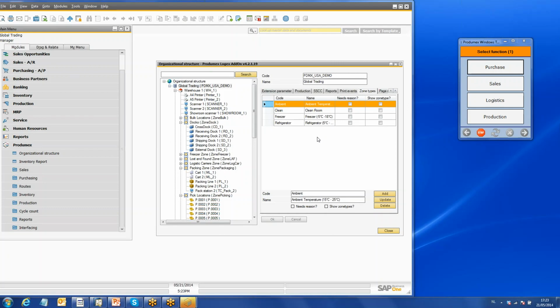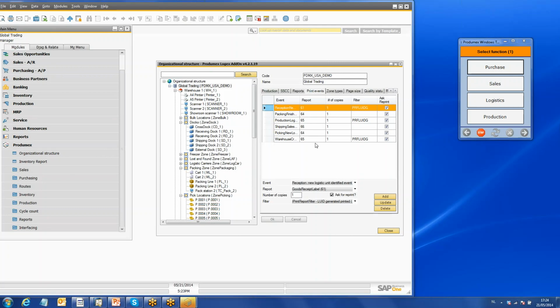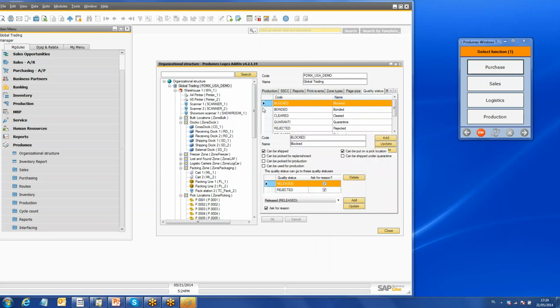So you can also define here all the reports. All the reports that we create are made in Crystal Reports. So you can create tailored reports for as many sorts of labels as you want, and then associate these labels to specific print events. For instance, if you say, I am going to receive a logistic unit, a specific label will be printed. You can also define as many quality statuses as you want, and also the actions that are allowed for a specific quality status, and the transitions that are possible.